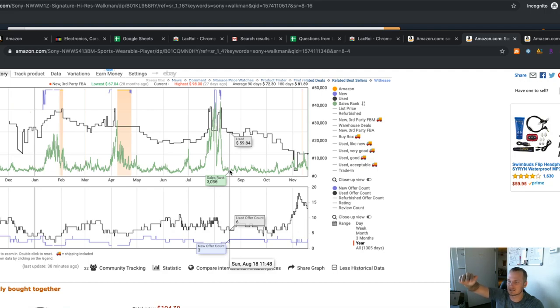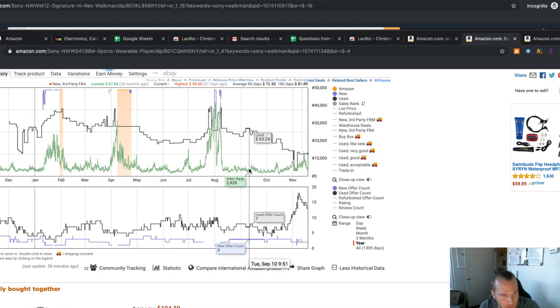If it's 1,000, there will be a lot of smaller dips because it's moving so many at a time, so it's keeping that low ranking. If it's 100,000, you'll see giant dips, right? Giant dips for each sale every time. We'll show you, but you get the gist.